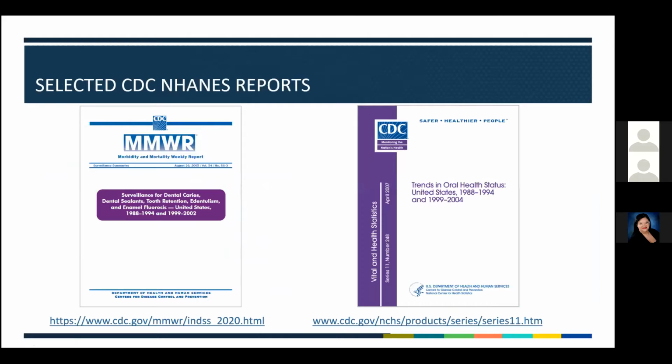So CDC has published oral health surveillance summary reports based on NHANES through several channels. One channel is through the CDC Morbidity and Mortality Weekly Report, or MMWR, surveillance summary reports. And the screenshot on the left is the 2005 surveillance summary report through the MMWR and with the URL provided here.